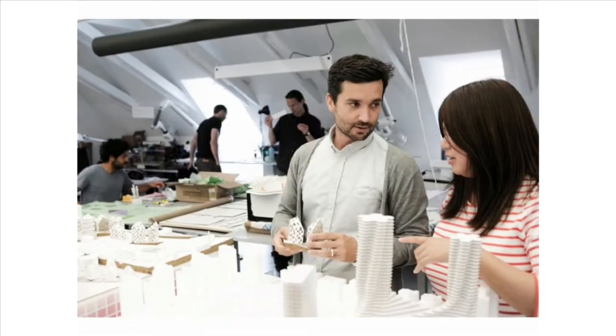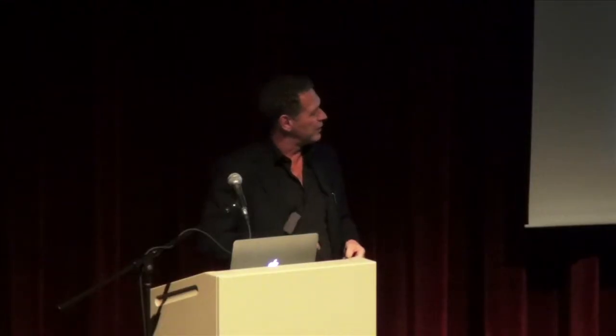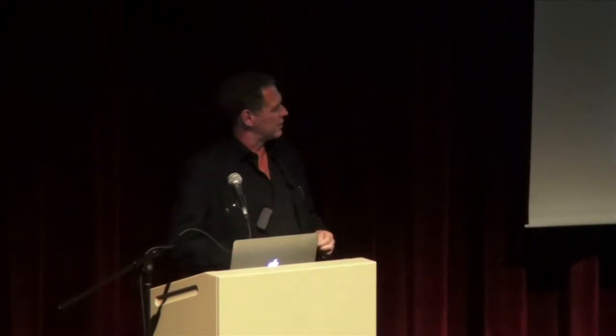We work mainly abroad, actually. 60% is outside Denmark. This is from our Indian team, where we're doing 2 high-rises right now. And we won an arena just a couple of months ago, just before summer, the National Arena in Copenhagen. This is a model for it, where we're up against Foster, Grimshaw, Populous, and amongst others.